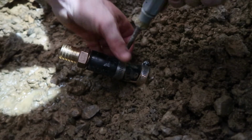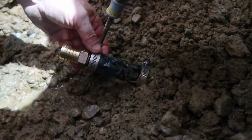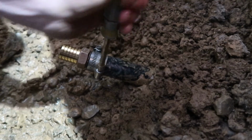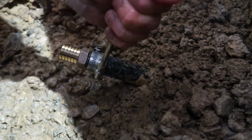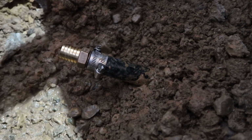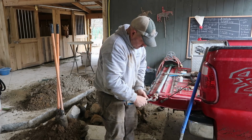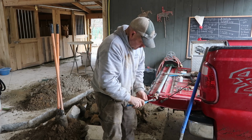Alrighty, tighten these clamps down. Oh, she's still hot. Always use brass fittings, don't use plastic fittings, please. Never. Alright, that side's done. Well, that pipe's still heating up. We're going to go ahead and prep.